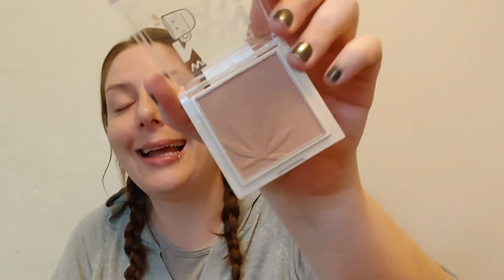It is amazing. Okay, so on to the flops. Unfortunately, I have two this month, and one is the Wet n Wild Monday Fills blush. It looks like a gorgeous blush. Has a slight scent of coffee, but there's no pigment to it. I don't know if it's just too close to my skin tone or what, but it is really, really hard to get any kind of color payoff to show up. I built and built and built when I did this video, and I just couldn't get any color payoff.